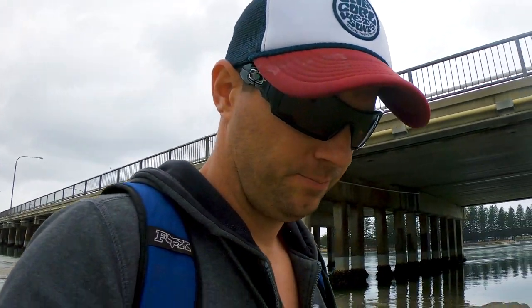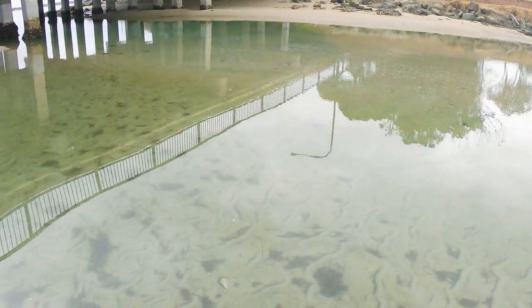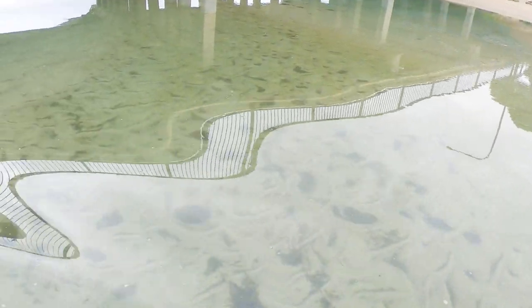I don't see any flathead holes or anything around here at the moment, unless they've all been washed away from the high tide. I've got no idea. No idea whatsoever. But anyway, I'm going to go back to the car and see if I can throw you on charge. And I think I'll just fish with my phone for the rest of the day. Just whiting everywhere. I don't know if you can see them.